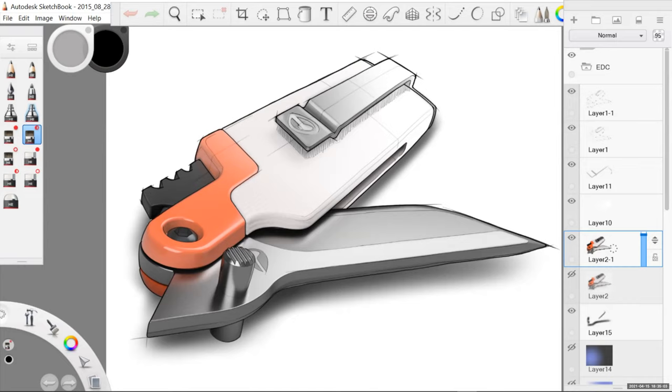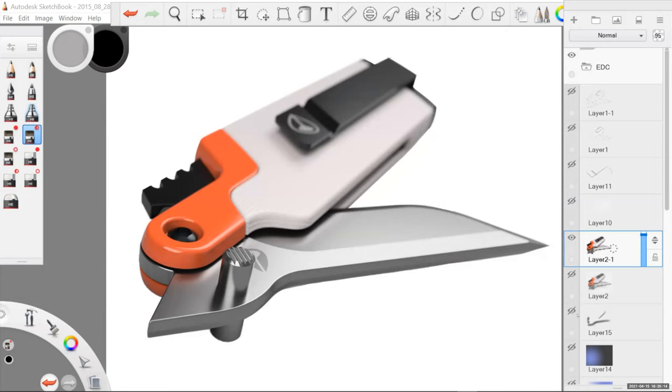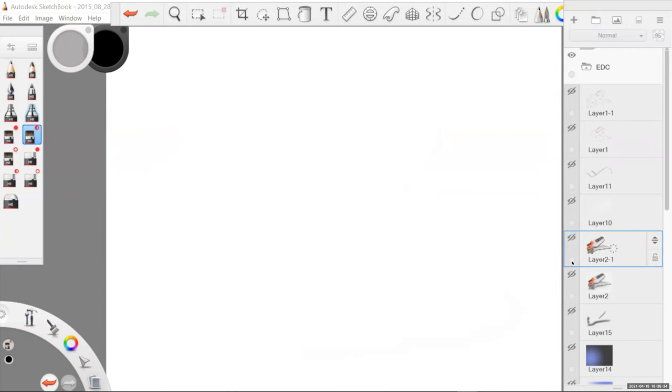So if you look at this here, if I get rid of my drawing layers and my shadow layer, it's just a CAD rendering. That's all this is. And if I show the CAD rendering with the depth of field here, especially with the CAD shadow, it starts to look like a photo, right?